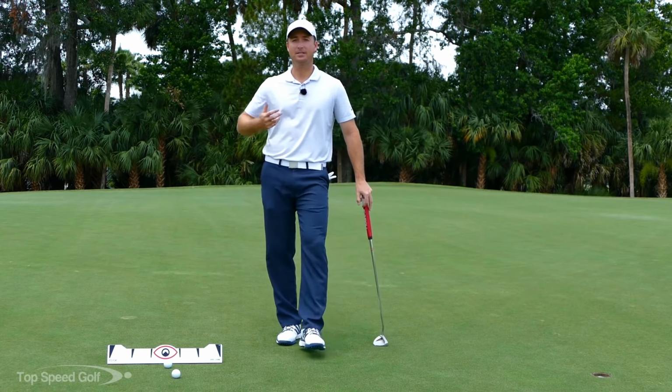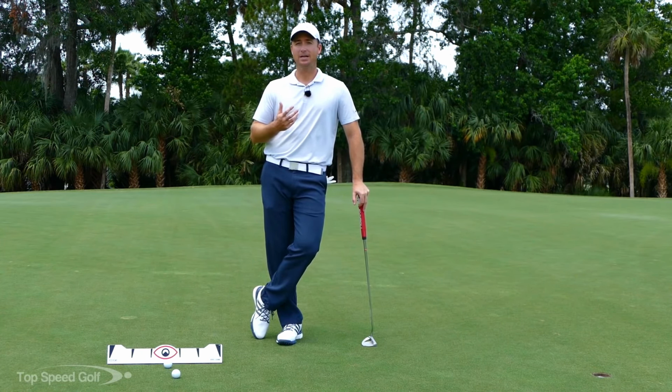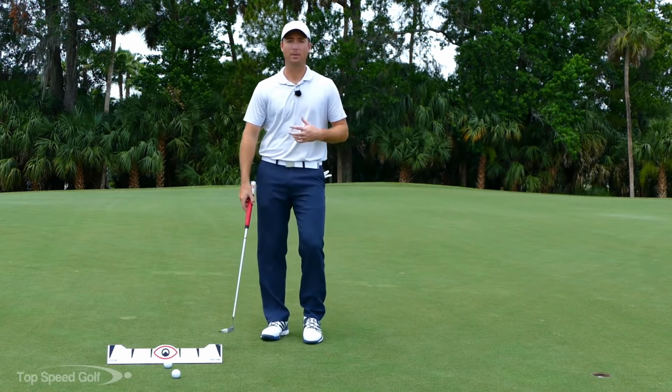And that makes a lot of sense. It sounds really good, nice and even stroke, makes a lot of sense. The problem is that can actually lead you to decelerate on some putts, be inconsistent with your timing and your stroke and your tempo. And let me tell you a little bit more about this.